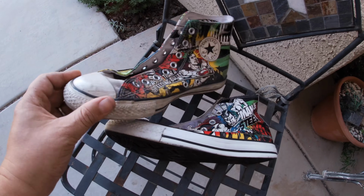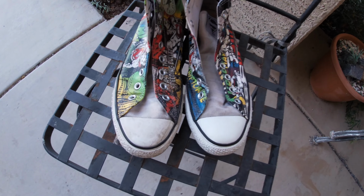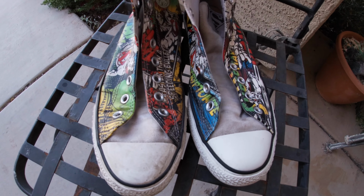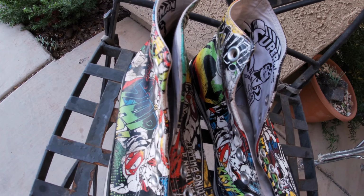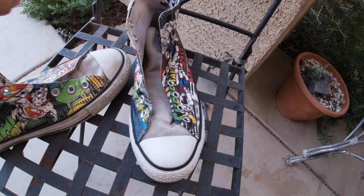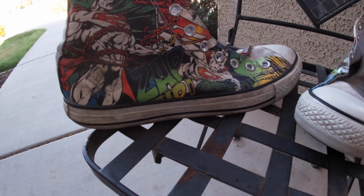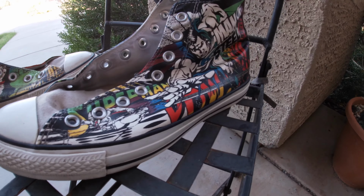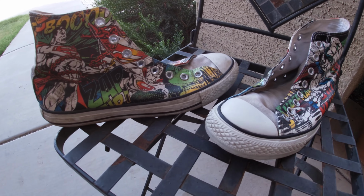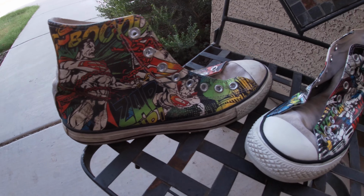So big difference here, and it's just a little bit of elbow grease to get them to look new again to some extent, even though they are used. But yeah, see the difference here? Let's see if I can do it on the side there. Yeah, look at that, check that out. So I'm working on that today at the moment, and then we'll put some shoelaces in here, get these listed, and hopefully get them sold.